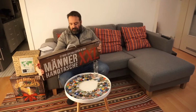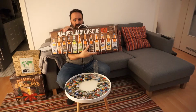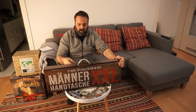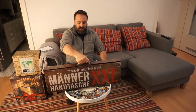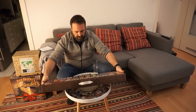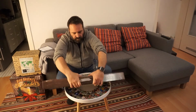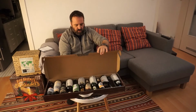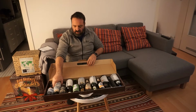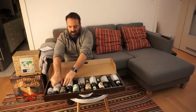If you turn it over, you can see on the other side here, it's got a picture of 12 beers, and basically the Männer Handtasche is 12 different beers, and it has a convenient handle to carry it, and they're conveniently packed in the box. If we open it up, you can see we have 12 different beers, and you can see they're all packed nicely with foam, and they're not going to get damaged.